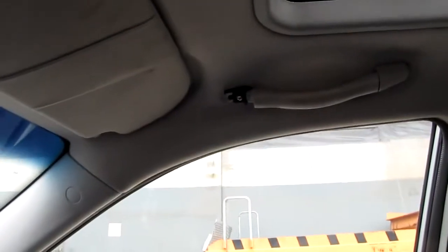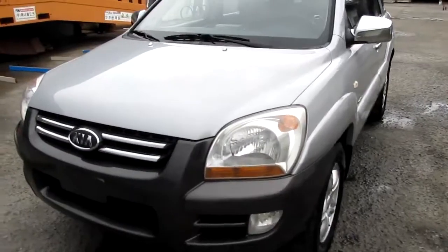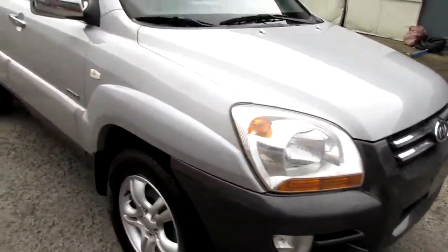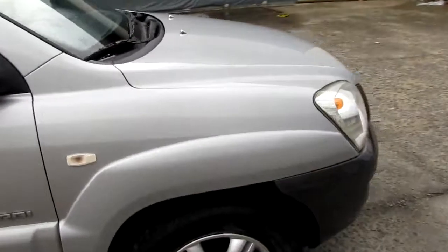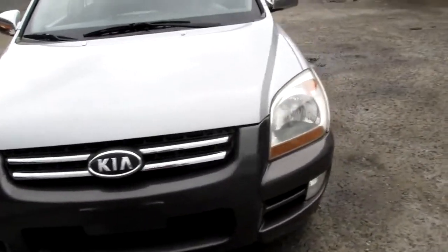Sunroof is no problem. Okay. And engine sound is good. This is the 2005 Kia Sportage.